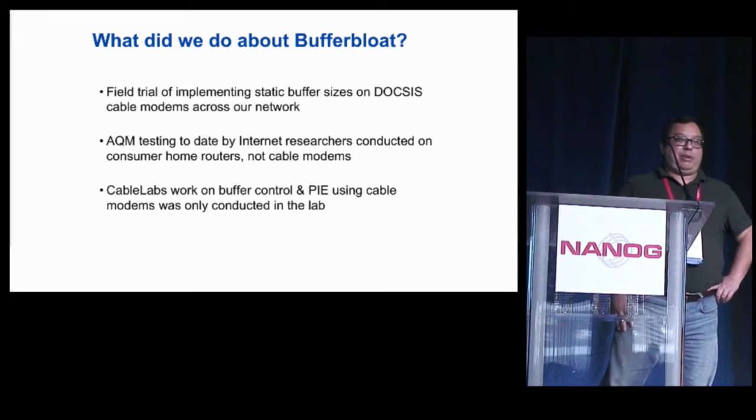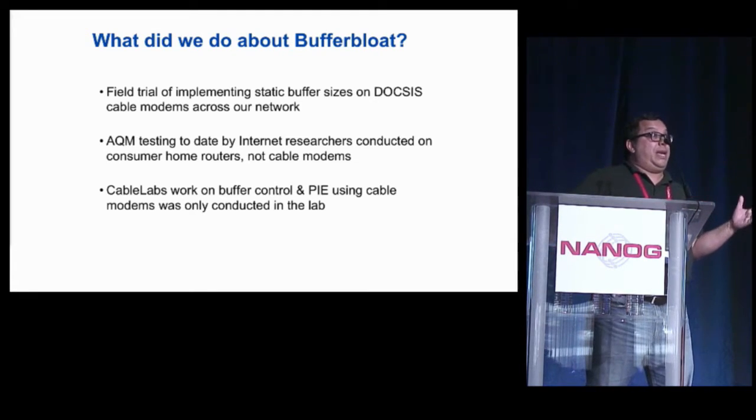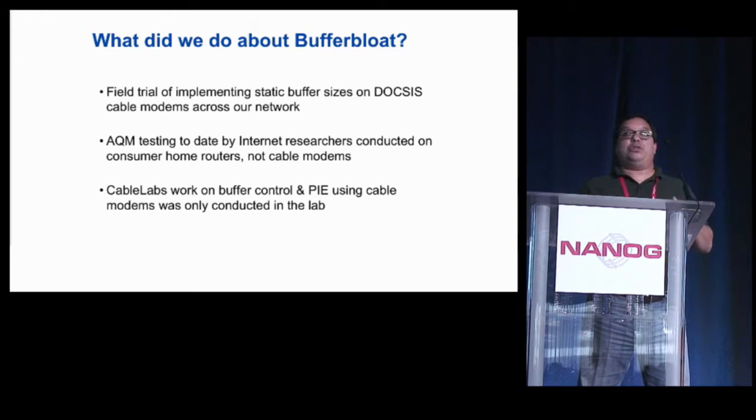So what do we do about it? Over at Comcast, we ran a field trial implementing static buffer sizes on our DOCSIS cable modems across our network. The AQM testing during the development of CoDel and FQ-CoDel, done by internet researchers, was largely on home routers, people doing work on OpenWrt on an Ethernet router setup. Over at CableLabs, which supported the cable industry on the introduction of PIE into the DOCSIS standard, that was all done in lab work. So, to the best of our knowledge, we were the first to try a bufferbloat mitigation technique on the actual cable modem that we would deploy to a customer's home.